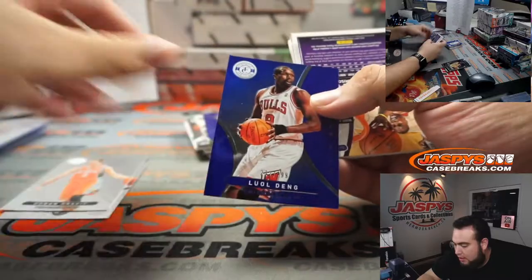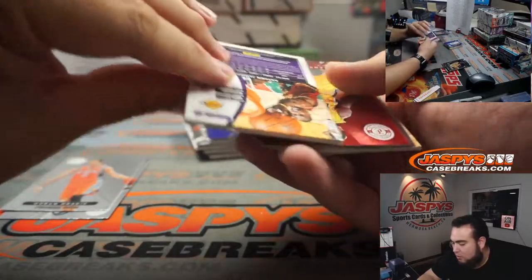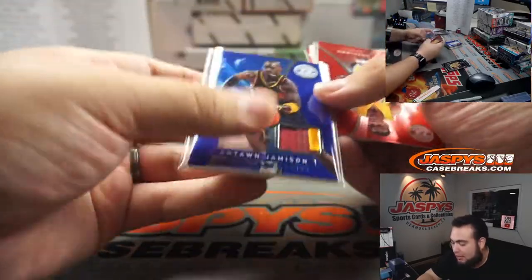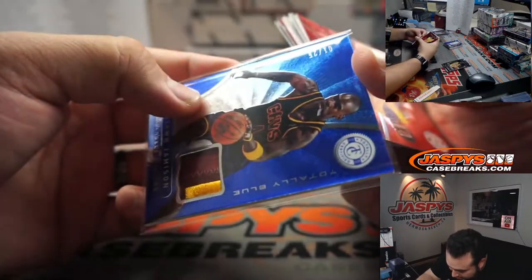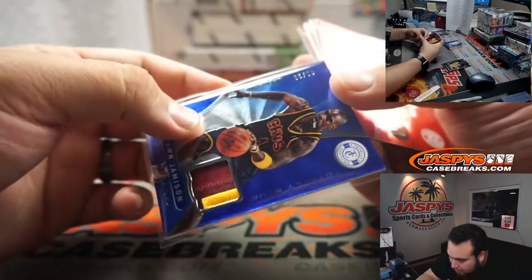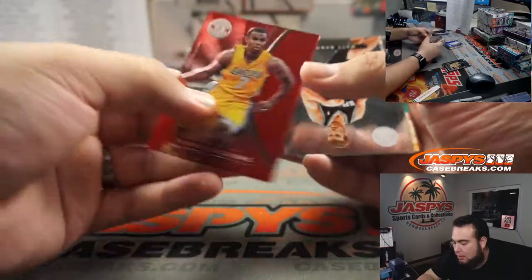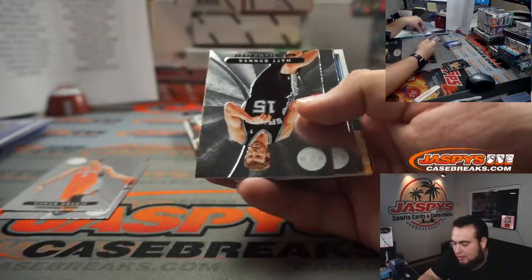We got Luol Deng for the Bulls, and we got Antoine Jamison. That is going to be for the Lakers, although it has the Cavs patch and the Cavs uniform. It usually tells you right here on the side, and it says signed by the Lakers on 7/18/12. So that'll be going to the Lakers. And we got Ramon Sessions. Wow, this is old school right here, Lakers.